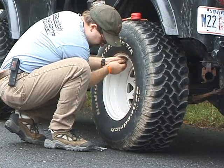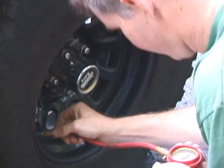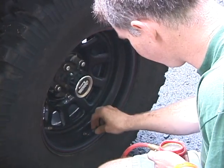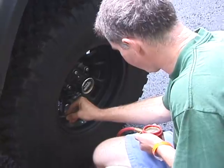To maximize traction on rocky terrain, the tire air pressure is lowered. From the usual road tire pressure of 30 psi, the air pressure is lowered to 13 psi.